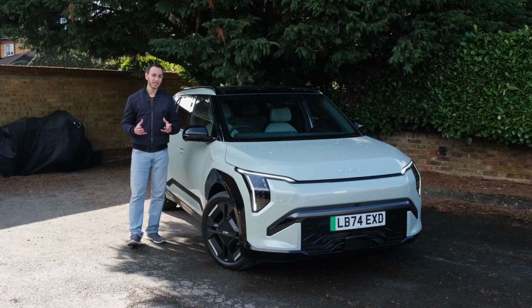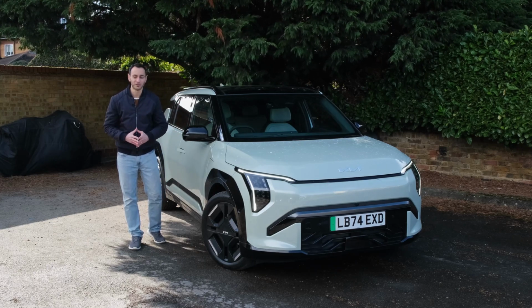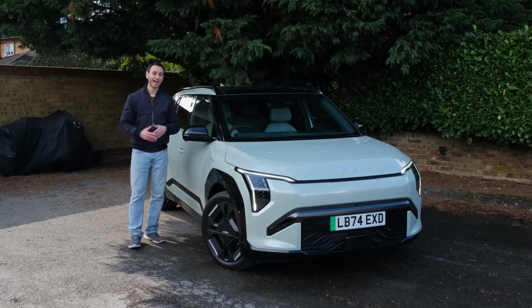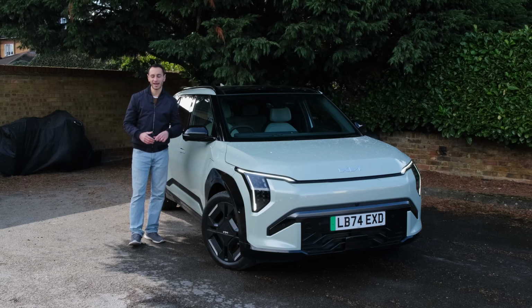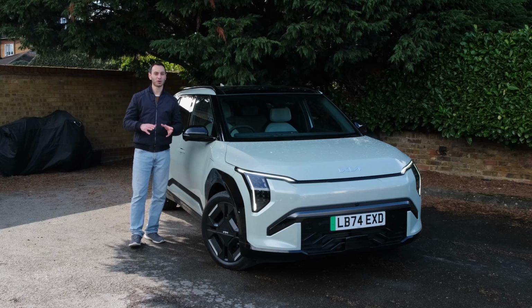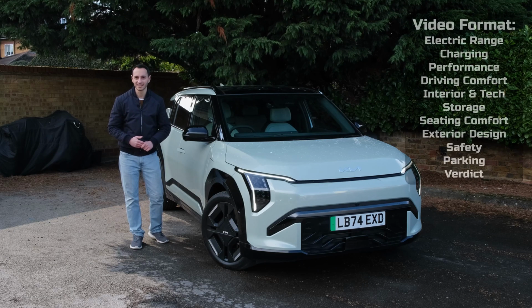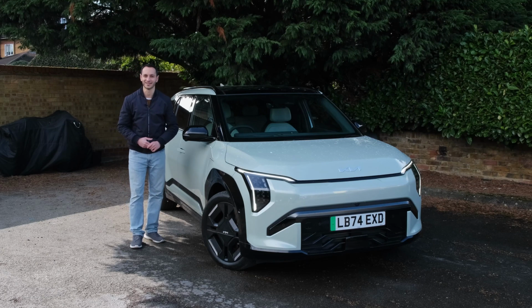In terms of your warranty, you have got 7 years on the vehicle itself, or 100,000 miles, whichever comes first, 5 years on the paint, and 12 years for anti-perforation. You've also got 8-year warranty on the motor and the battery. And it's also worth considering that the warranty is also transferable, which is good in terms of the second-hand market. Now, with all that in mind, we're going to see if the Kia EV3 is actually worth its price tag, and of course, how it compares to some of its key competitors.